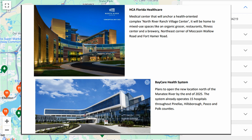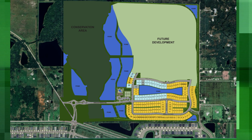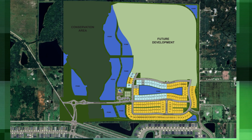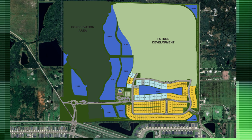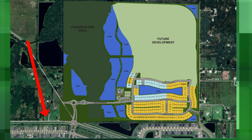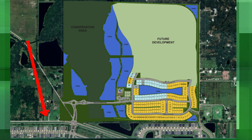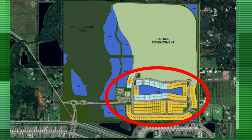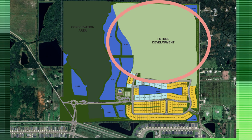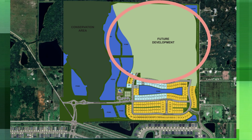So this map shows you everything, and right here in the middle is where Woodland Preserve is going to be off of Golf Course Road. And then from 301 to Fort Hamer, or from Lakewood Ranch to Fort Hamer, you're going to turn onto Golf Course Road, and that's this road right here. And then you can see the development in all of its glory, Woodland Preserve, both the current phase here, where you see these different color lots that are available, and then the future development that's going to move on back there. So they're going to be here a few years working on this community. It's just really going to be lovely.